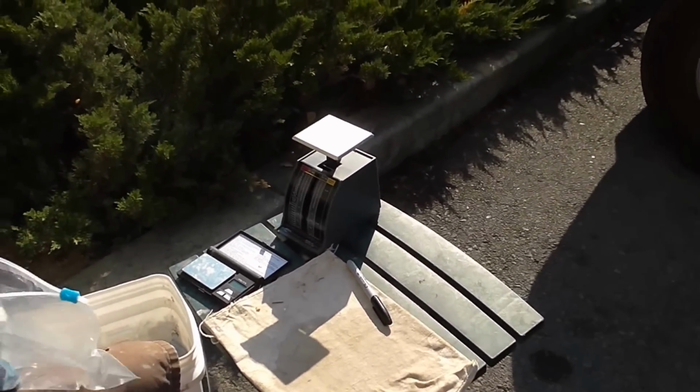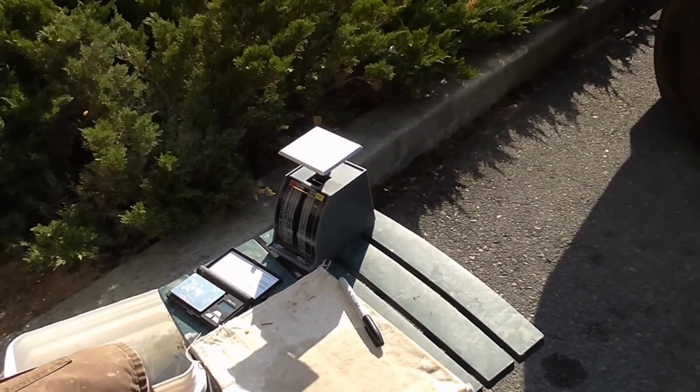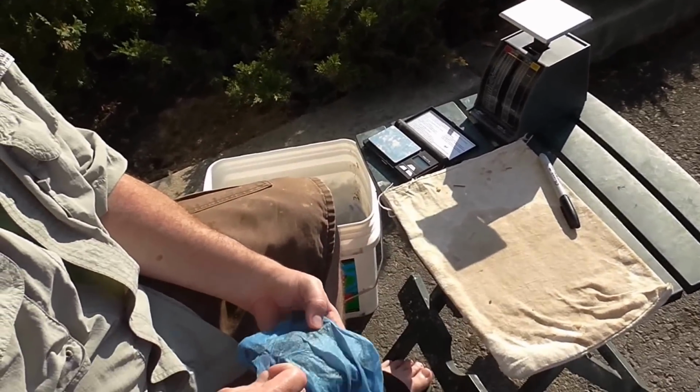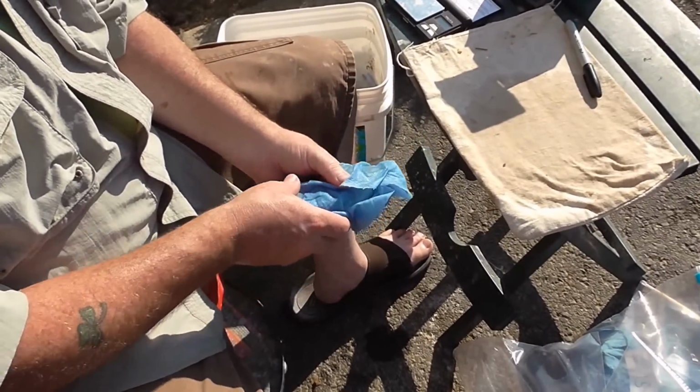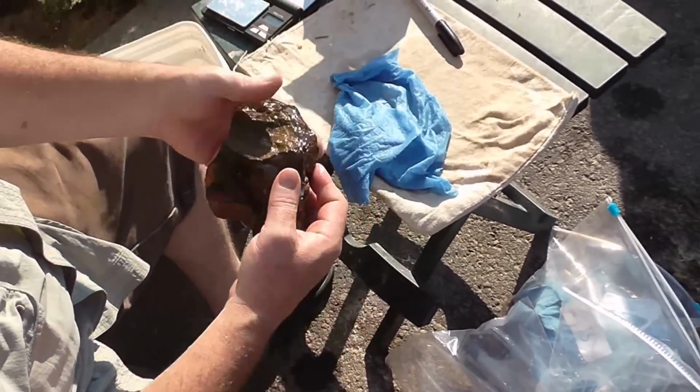really make you a believer when I say I've got big opals. Let's see what we got here for number 13. Absolutely another one that's too big for the little scale. Big old chunk of opal.